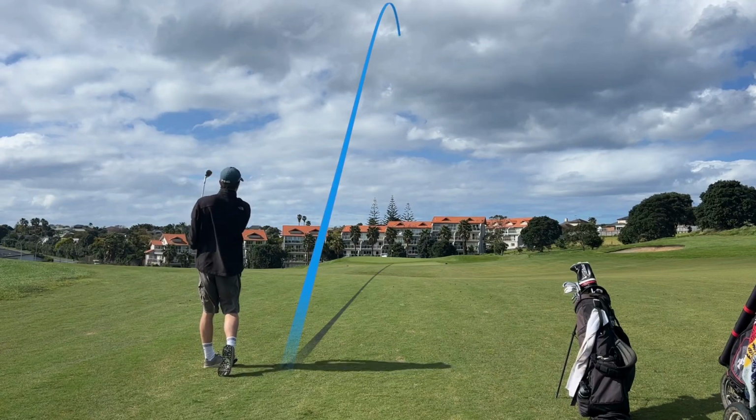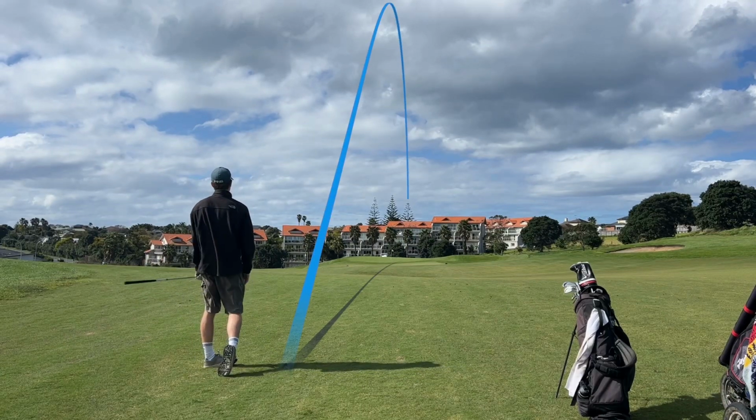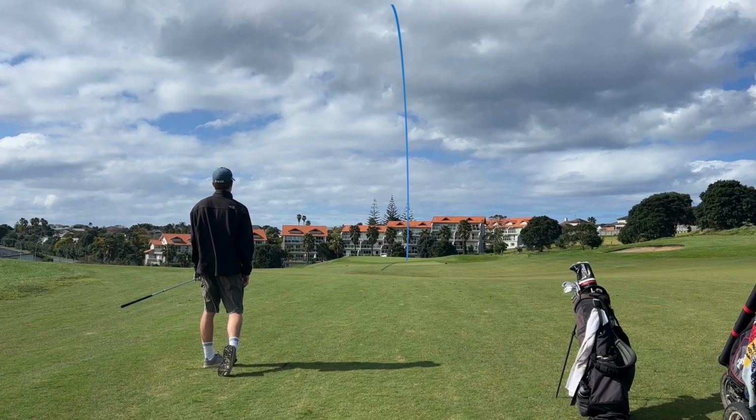Korban just gets it onto the front of the green from about 100. Didn't club up enough. Oh, front edge. Whoa.